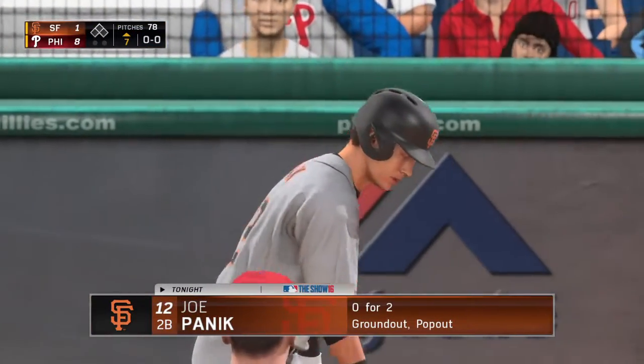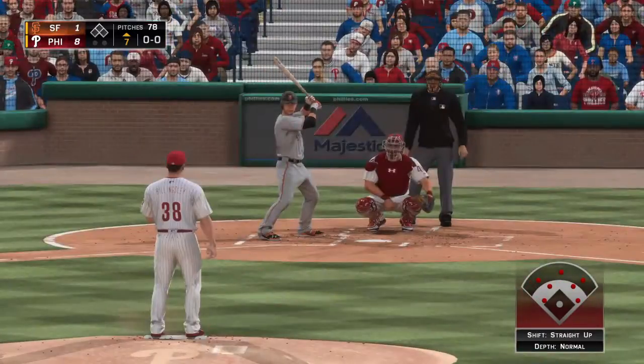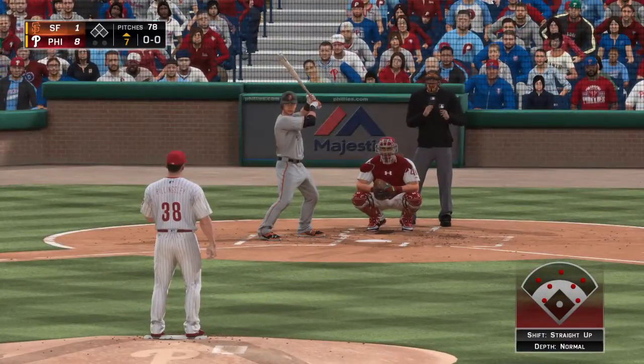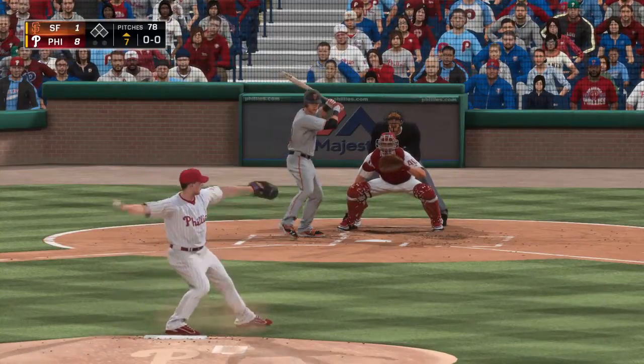Joe Panik will stand in for a third time now. His previous efforts left something to be desired as he popped out and bounced into a double play. Yeah, he's been a deficit at the plate for his guys so far.